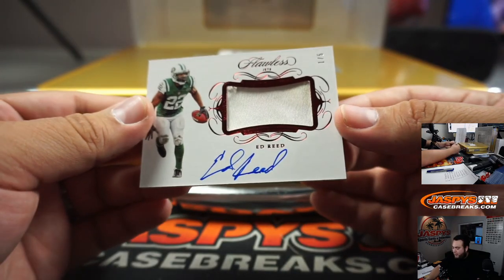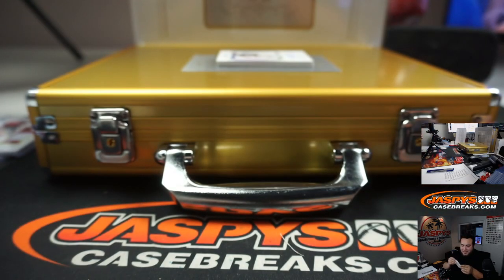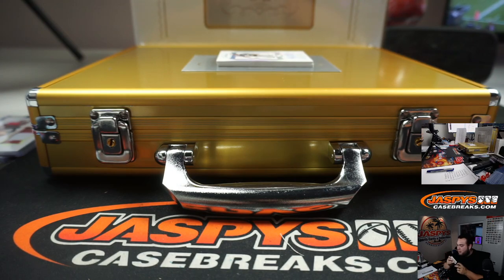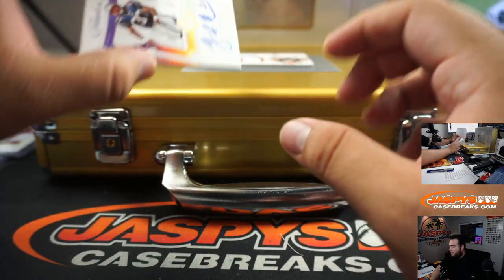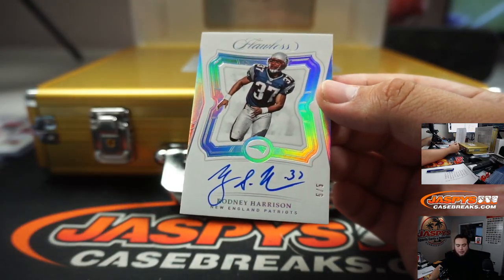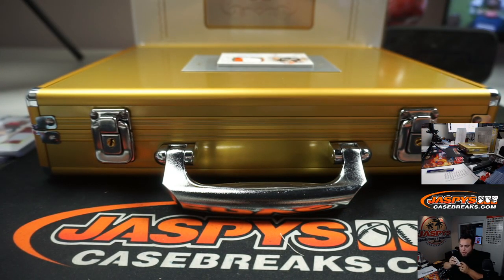Wow, Ed Reed edition in a Jets uniform. Don't see that too often. There you go, Jets. Serenity bought straight up. One out of five. And you got a 5 out of 5, Rodney Harrison. Hated this guy on the Patriots. Patriots bought straight up, Rebecca.